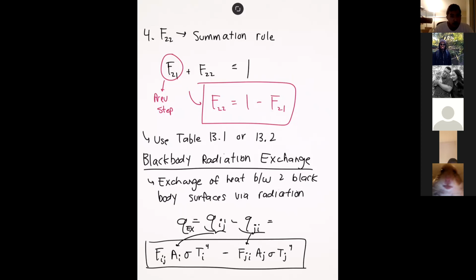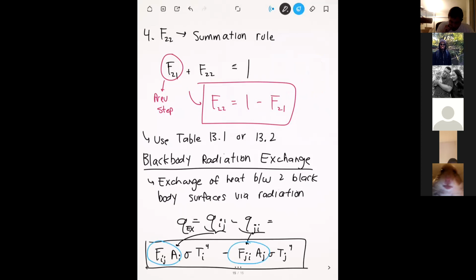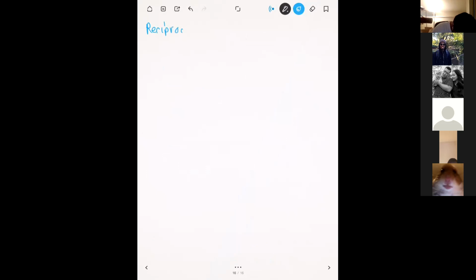But we can actually simplify this a little bit more because we have our reciprocity relationship. If we take note of the fact that we have this quantity here as well as this quantity here, these two things are actually equal to each other based on the reciprocity relationship. So if we plug that in, we can simplify this a little bit. Any questions on this so far? If we plug in our reciprocity relation, which says that Fij times Ai is equal to Fji times Aj, plugging that in, what we get is Q exchange.